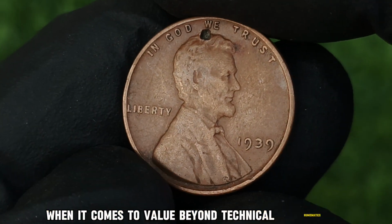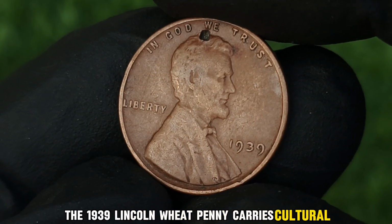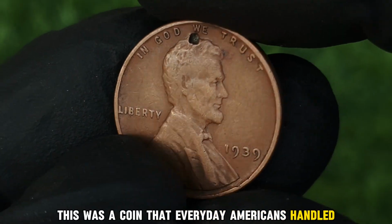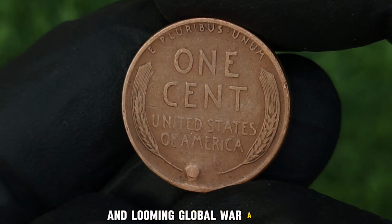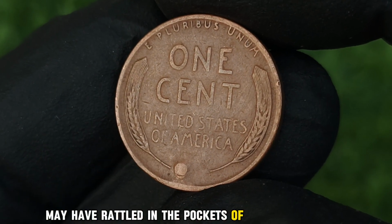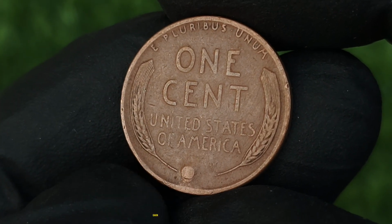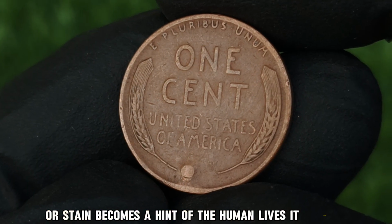Beyond technical numismatics, the 1939 Lincoln Wheat Penny carries cultural and emotional value that transcends price guides. This was a coin that everyday Americans handled during a period of economic recovery and looming global war. A worn, dirty 1939 penny may have rattled in the pockets of a factory worker, been saved by a child during the Depression, or traveled overseas with a soldier. Each mark, scratch, or stain becomes a hint of the human lives it touched.